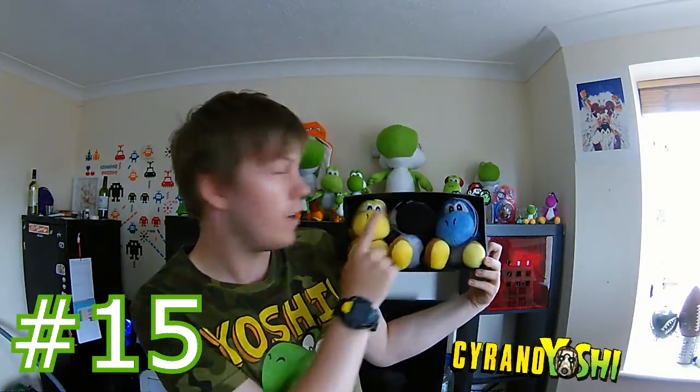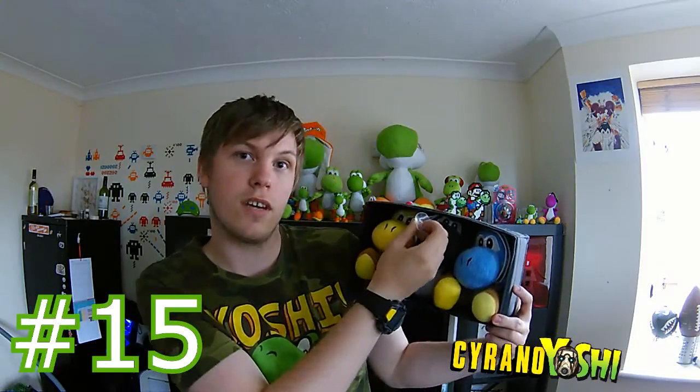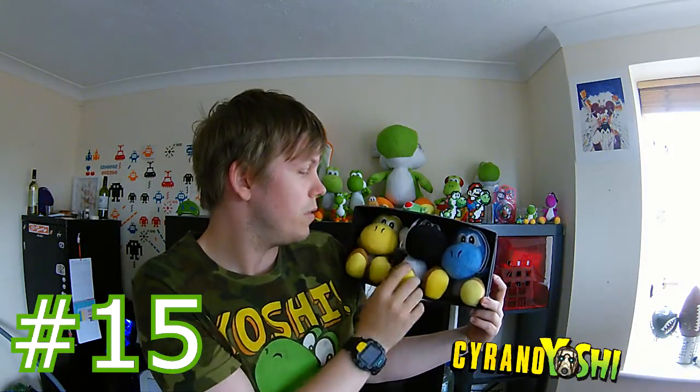Whoops. These 3 were from eBay. I bought them all together. They were really cheap. A yellow one, a black one, and a blue one. I'm not going to get them out of this box because they're easy to pack when they're in a box. But yeah, if I can find a tag, oh no, they've got suction cups. So they used to be stuck to the wall, but then they started falling down.